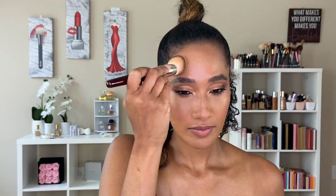We're gonna set our face with my favorite setting spray, Charlotte Tilbury Airbrush Setting Spray. And then because I do want more of a pop to my lip, I'm gonna go in with the lipstick called Mrs. Kisses and add that.